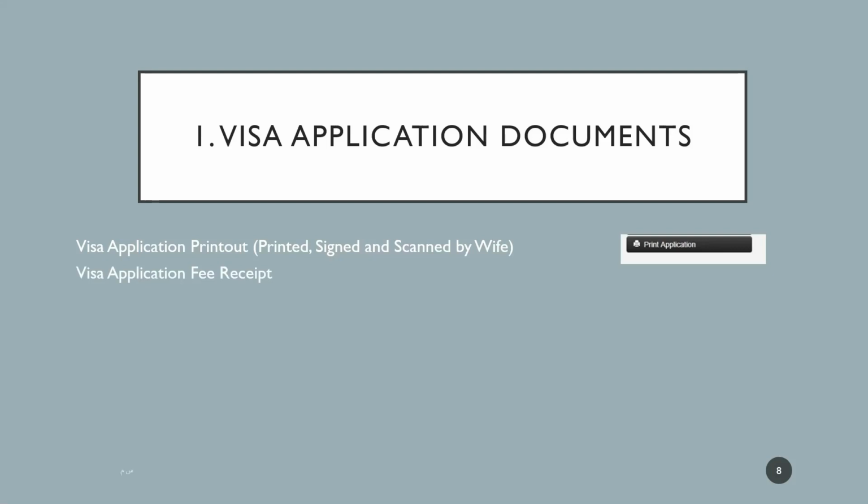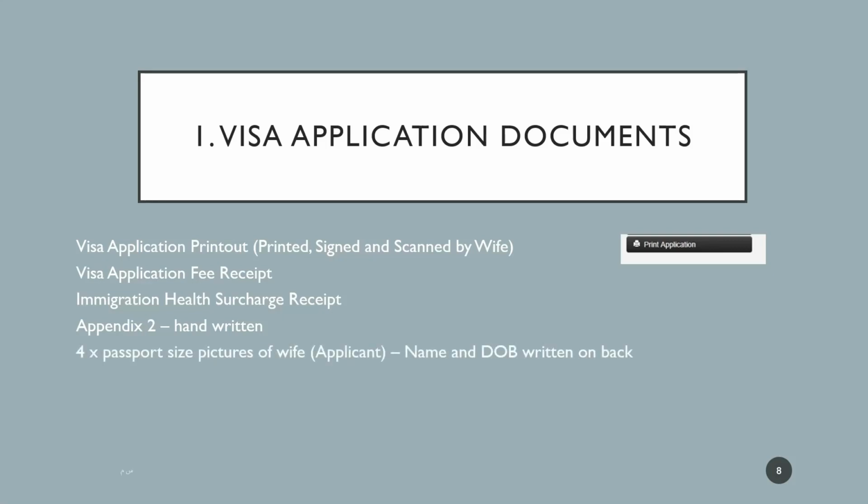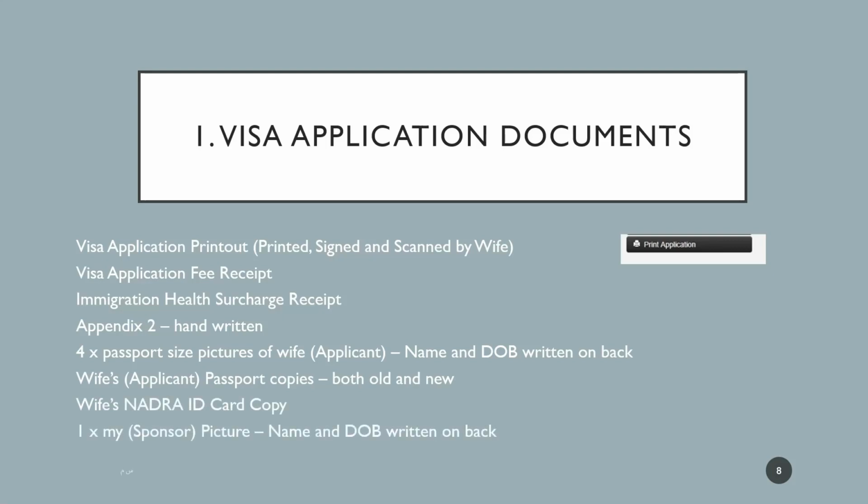I also included the visa application fee receipt, immigration health surcharge receipt, Appendix 2 which was handwritten, and 4 recent passport size pictures of my wife with name and date of birth written on the back. I also included wife's passport copies, both old and new, since her old passport had entry and exit stamps and visas for other countries. I included wife's national ID card copy, one of my recent passport size pictures with name and date of birth written on the back, and my British passport copy, which was verified by the post office.